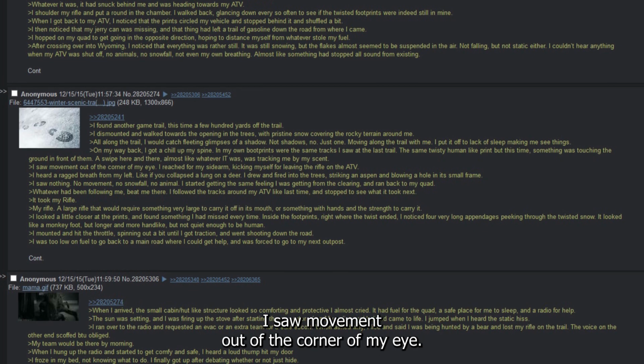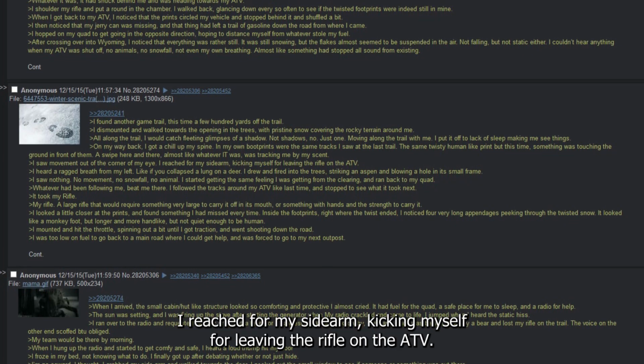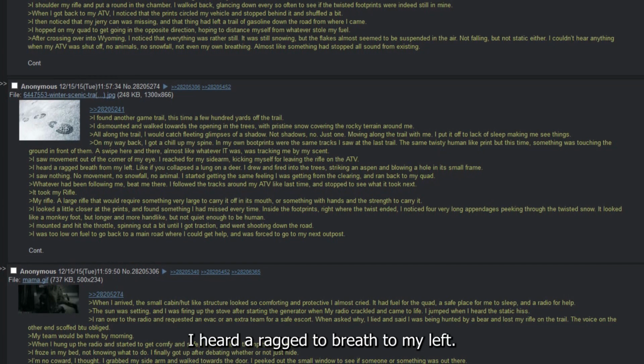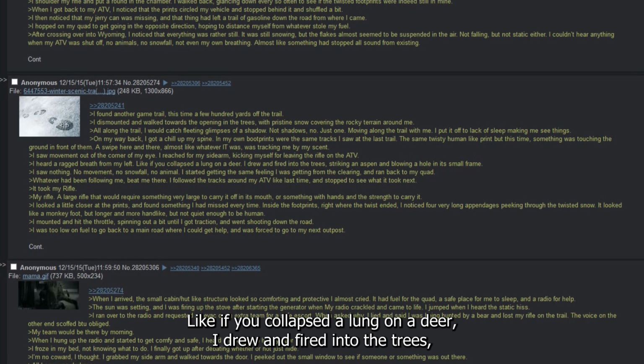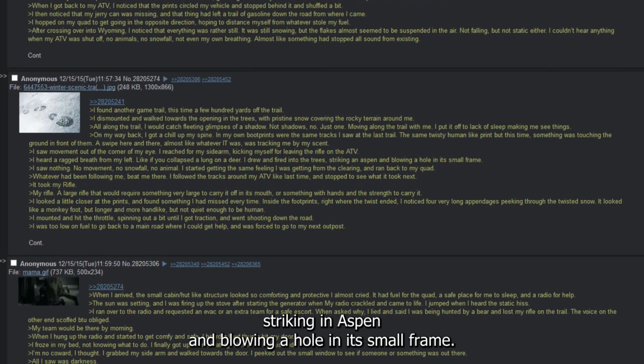I saw movement out of the corner of my eye. I reached for my sidearm, kicking myself for leaving the rifle on the ATV. I heard a ragged breath to my left, like if you collapsed a lung on a deer. I drew and fired into the trees, striking an aspen and blowing a hole in its small frame.